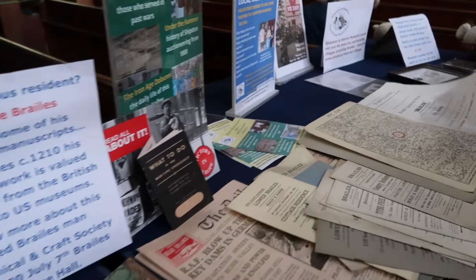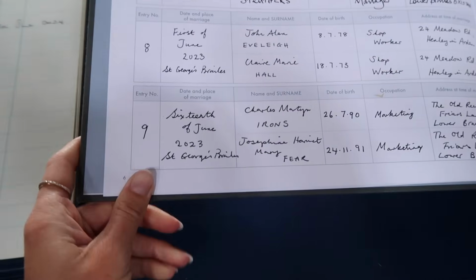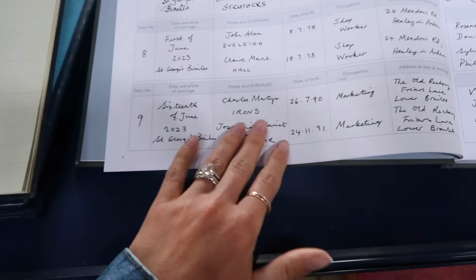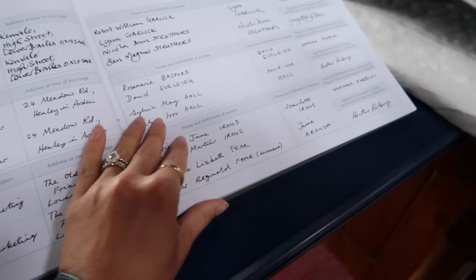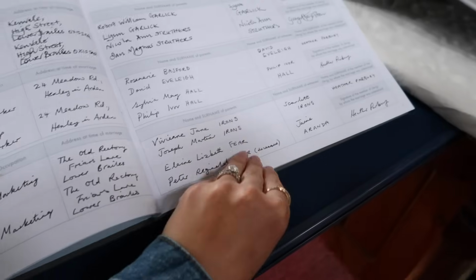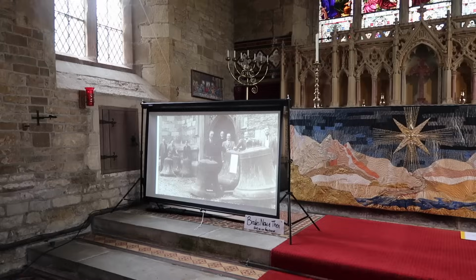And this is the register of all the marriage services in this church. Of course, you'll find 16th of June 2023, Charles Martin Irons, Josephine Harriet Mary Fear, and our siblings that signed us away. Cute.